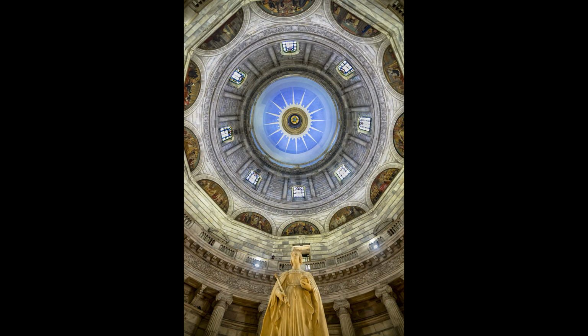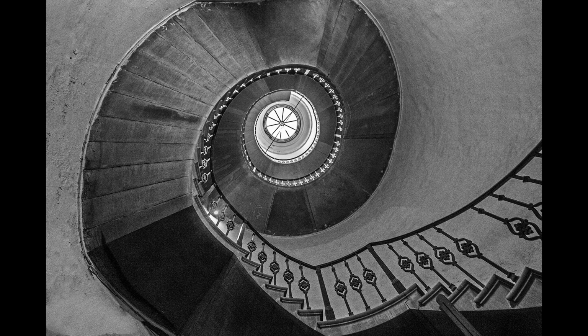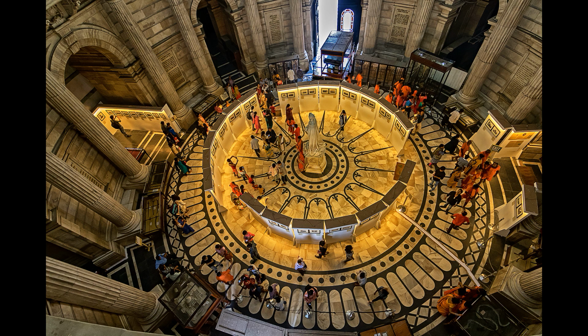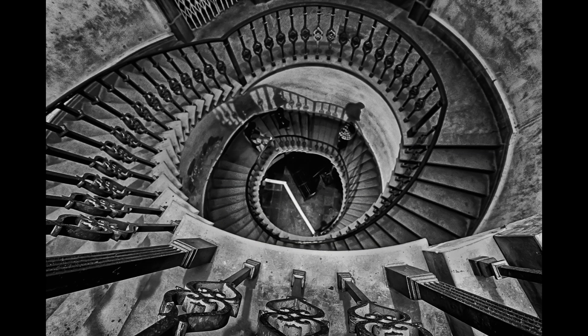Built between 1906 and 1921, it is dedicated to the memory of Empress Victoria. Currently, this stands as a museum under the Ministry of Culture. The museum inside has 25 galleries, which include the Royal Gallery, the National Leaders Gallery, the Portrait Gallery, the Central Hall, the Sculpture Gallery, the Armory Gallery, and the newer Kolkata Gallery. The well-maintained structure makes Victoria Memorial Hall one of the biggest tourist attractions of Kolkata.